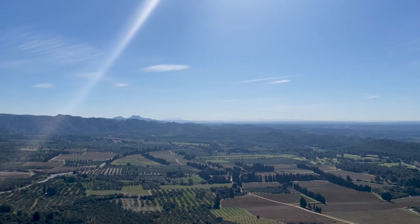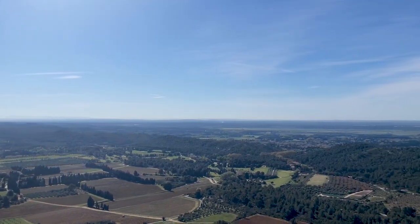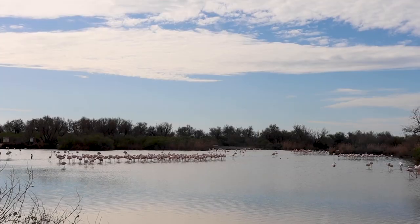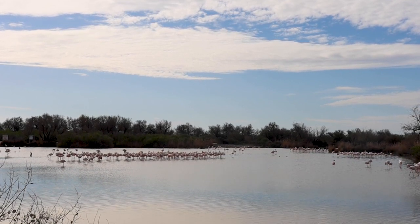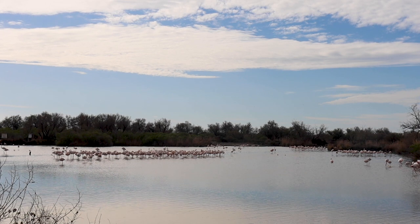The Camargue's home to a diverse range of wildlife, but there is one species that stands out for its unique beauty and adaptability, the greater flamingo. With its vibrant pink plumage and unmistakable silhouette, it has made this region its home for centuries.